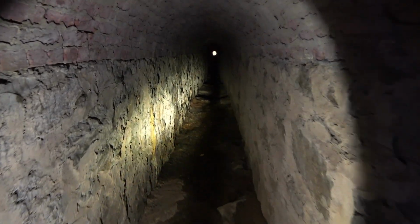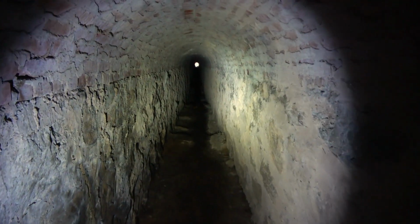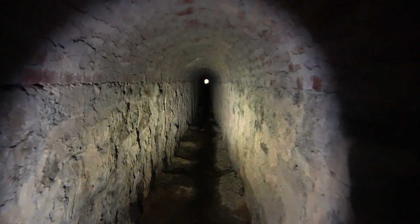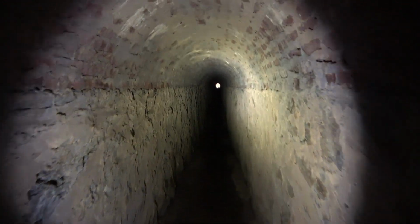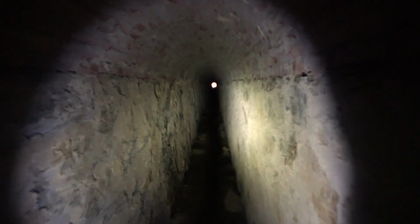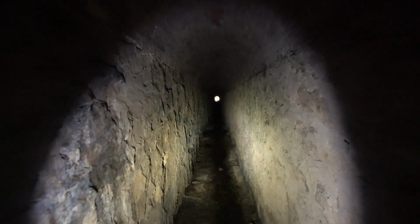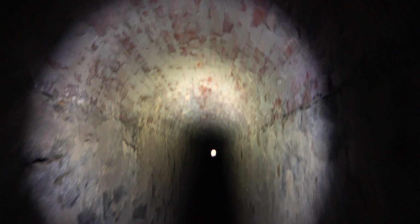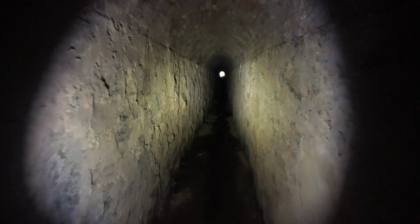Wow, have to stoop just a little bit to be in here. Oh, is that one dying? Ah, you know, it's great. I'll be back. Well, thankfully I had another flashlight along. Wow. This, a little bit of water in here. Look, it's bigger. I can stand up fully now. Brickwork at the top. This is long too.